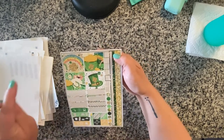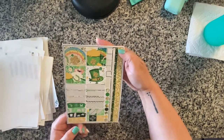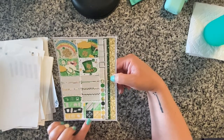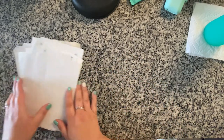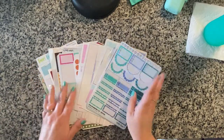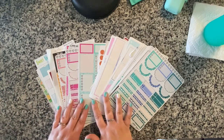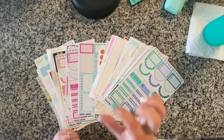St. Patrick's Day kit. So more of those full boxes, but full box for a smaller planner. Some more bottom glitter washi over here. Some icons, birthdays and paydays here, and then these little circle icons. But yeah, so tons and tons of leftovers. So you will get a lot, almost the whole kit is still there, but lots of full boxes, lots of heart checklists, lots of habit trackers, and lots of boxes.